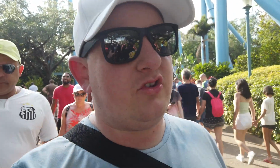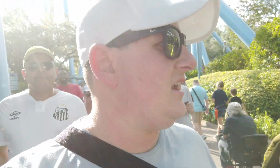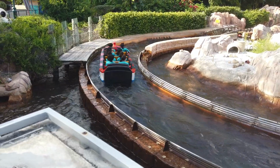So we're now heading down to Journey to Atlantis, so we're going to go on another water ride, and I think we're going to end our day on Kraken. So we've got our last few rides before we finish up here at SeaWorld. Been a really good day on park though. The weather's been absolutely scorching as well, so it's been perfect weather for a water ride.